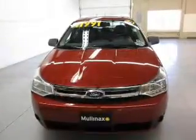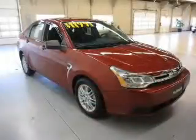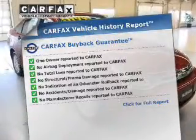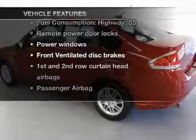The powertrain includes front-wheel drive with an efficient four-cylinder engine connected to a smooth shifting transmission. Premium wheels lend a distinctive appearance. An included Carfax vehicle history report allows you to purchase with confidence and the knowledge that your buy was a smart choice.